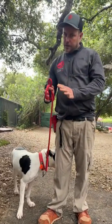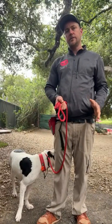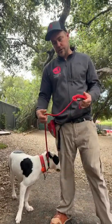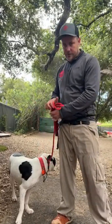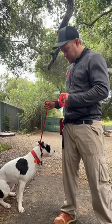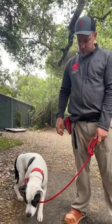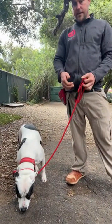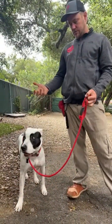I'm using the slip lead every single time, even when the dog is going to do it. I want there to be a good association between the command and the slip lead. I pull up on the slip lead. Yes. I say the command, you get to chase something. Well, assuming you do the command.